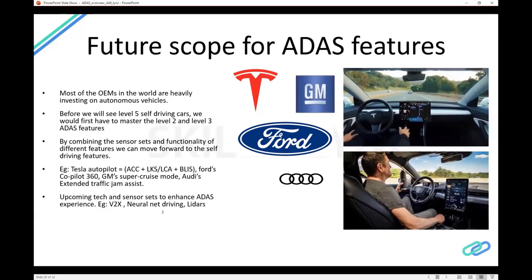Some of the other technologies are neural net driving, which is basically a more machine learning based driving experience. There is currently a lot of research still pending in this area, but most of the OEMs are still working on it. And the third is LiDARs. As I mentioned before, LiDARs are currently very expensive. They are very good sensors, very accurate sensors, but they are very expensive for mass production and they are very delicate to damage. So over the course of time, I'm sure these sensors will be less expensive and more robust for day-to-day cars.